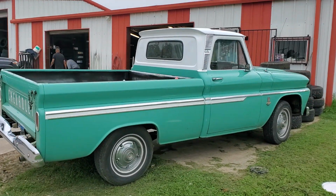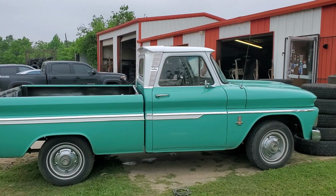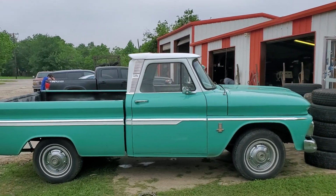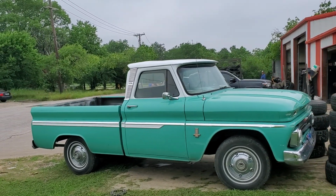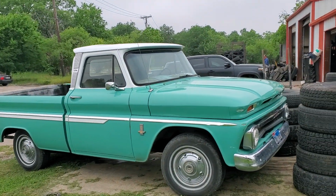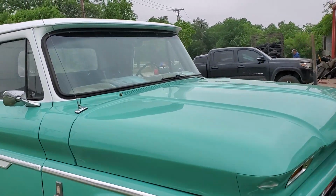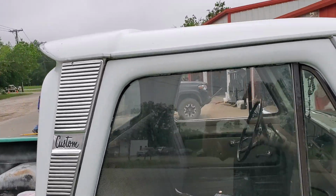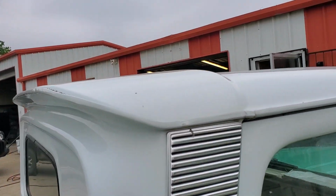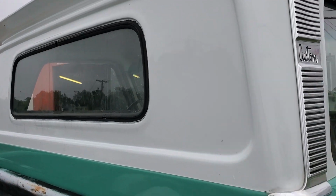I've always admired this truck. When I was a young man, 15, 16 years old, it was always here, and I was always eyeballing it. It was in better condition back then. Sure, pretty truck. I love the color on these. What else can you say? Just a good old Chevrolet.